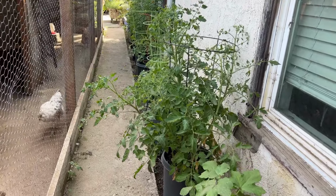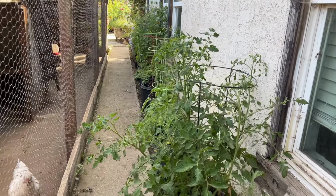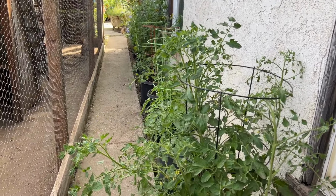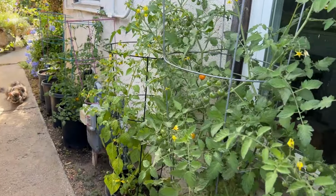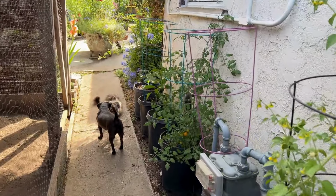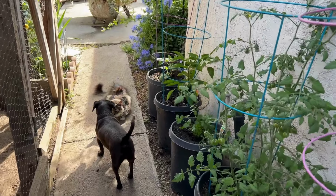This narrow space was such a great way to utilize this area because it does get full sun. I know it's shaded now, that's because it's in the late afternoon, but my vegetables seem to do the best in this spot. So what a great way to utilize this space. 3 feet 4 inches wide.